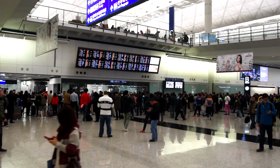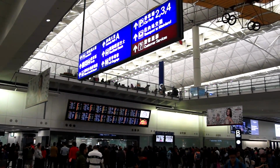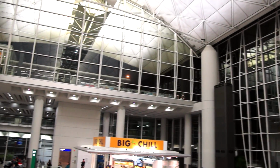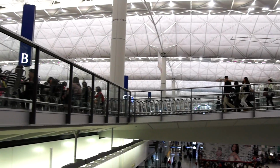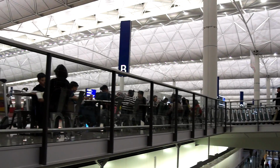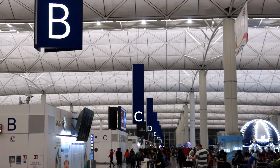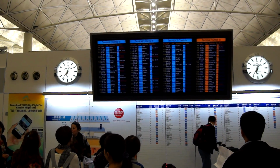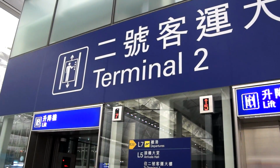I just trudged up to the counters at the main level of the terminal, only to find out that the check-in counters for Jetstar are at Terminal 2 of the airport. Honestly, I did not even know there was another terminal at Hong Kong. It only really features check-in counters, as after you check in you still need to head back to the main terminal to board your plane.